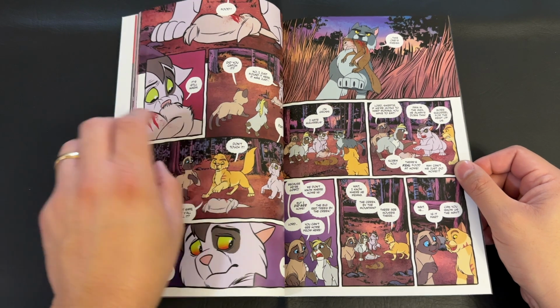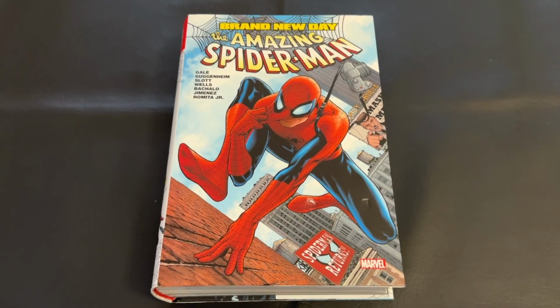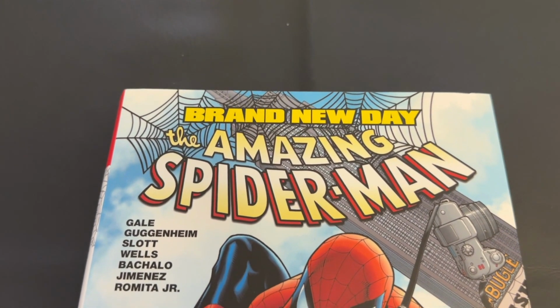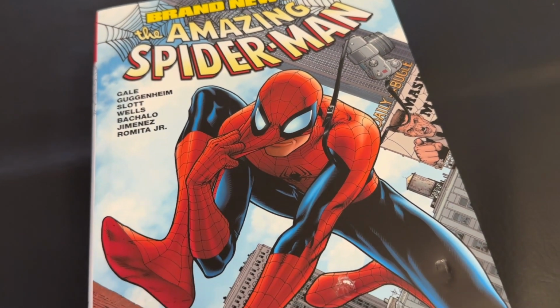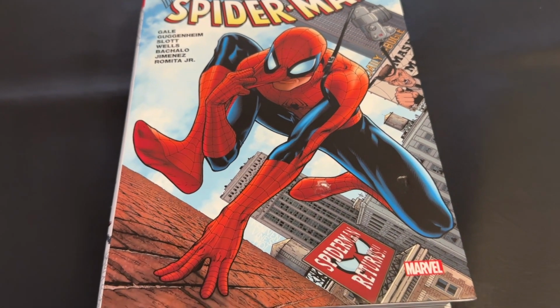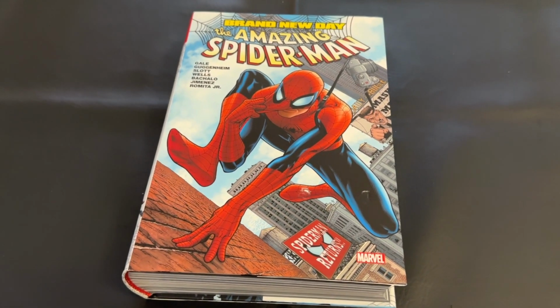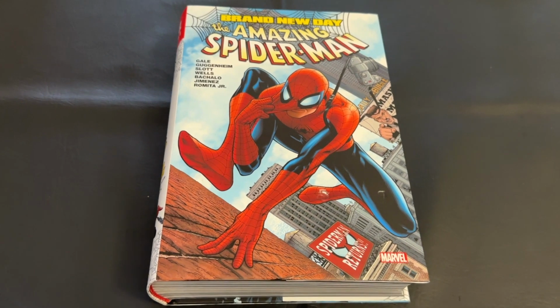Now let's keep this list right on going with some hardcovers. Okay, next on our list, kicking off the Omnibus section here, we have the Amazing Spider-Man Brand New Day Omnibus Volume 1. Now, this is a heavily mixed review and even criticized era for Spider-Man comics, and while I understand the critique, I personally really love delving into this period for Spider-Man.